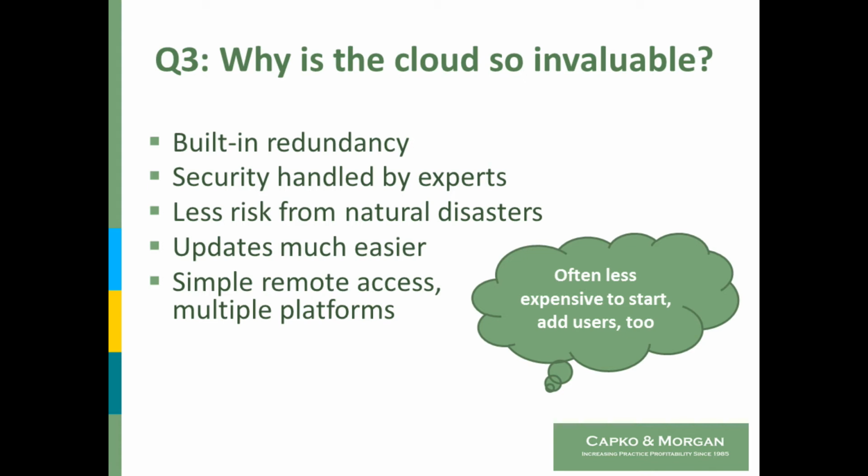If you're using the cloud, you have the ability to tap into all that expertise, whereas if you have your own server in your own office, depending on the size of your practice, you may not even have a full-time IT person, let alone a whole team, and much less a team that includes people totally focused on security. So I think you're really able to tap into expertise that's just impossible to get on your own in most cases.